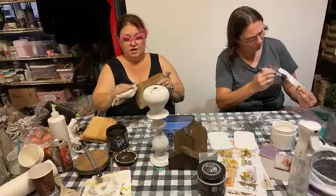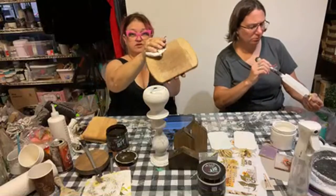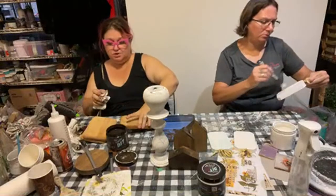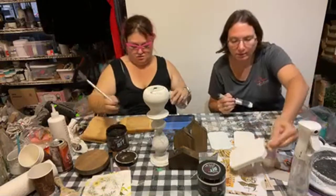So I'm staining this one, but it's in pretty rough shape. And I didn't sand it first, so this one's probably going to get a paint job over the stain.